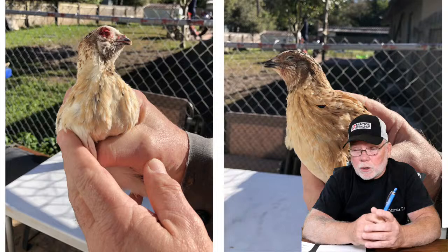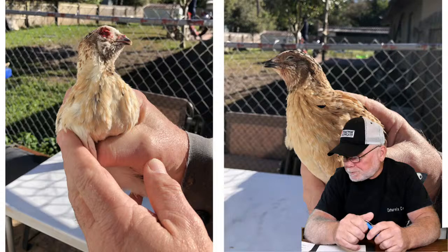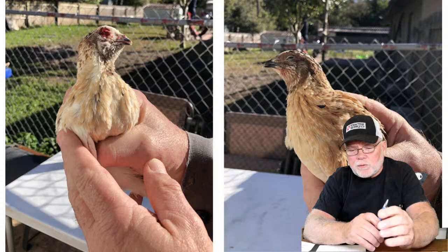You will have your little spats between birds. They're basically just setting the pecking order of their group. Also, don't confuse breeding behavior with aggression.